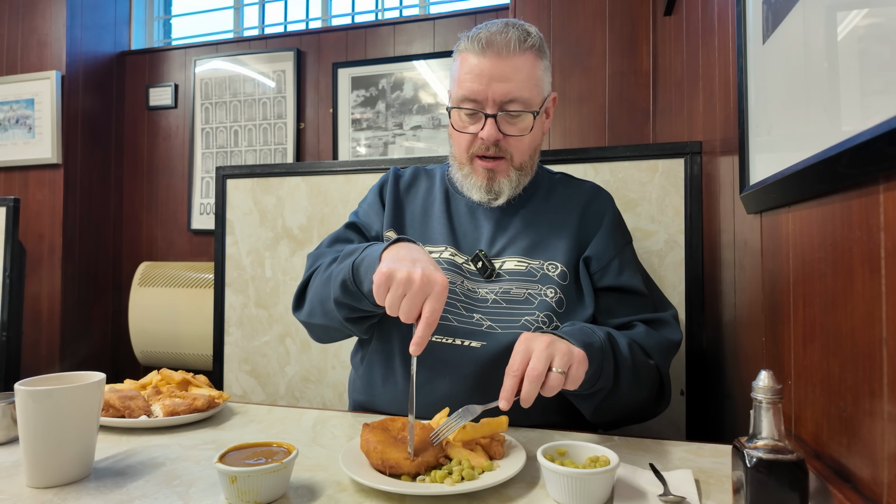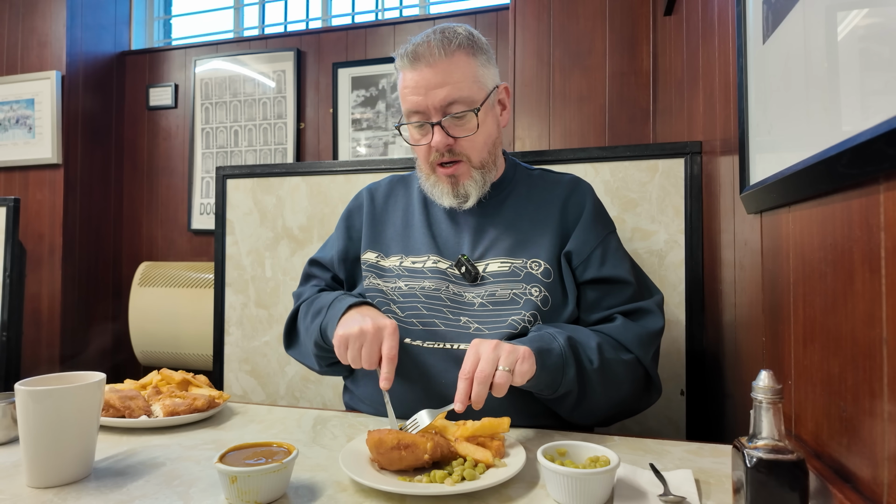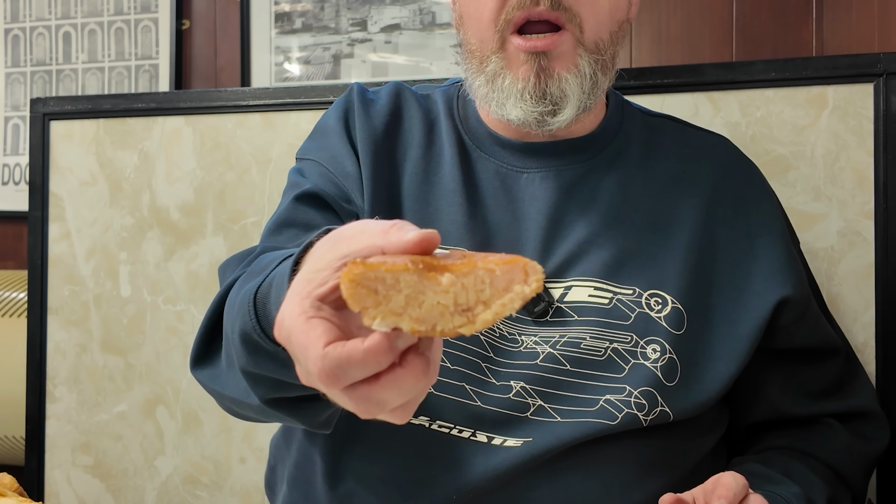We need to move on to this pasty. And again, I think the best thing to do is just to cut it straight down the middle and we'll have a little look inside, see what it's all about. There you go, you get to see it before me. What do you think? Let me know in the comments down below what you reckon about that.